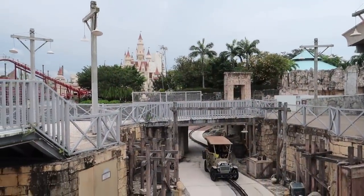Brilliant attraction, around 40 miles an hour top speed on that coaster, built by Premier Rides. And yeah, this was an opening day attraction here as well when the park opened back in 2010. Fantastic indoor coaster. You can't go wrong with the Mummy. It's a really pretty park this is.